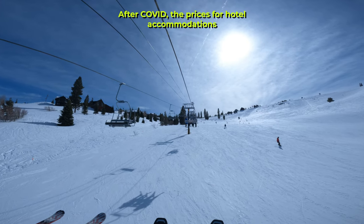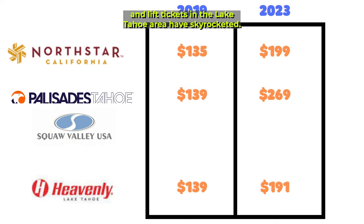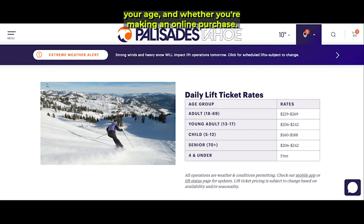After COVID, the prices for hotel accommodations and lift tickets in the Lake Tahoe area have skyrocketed. The price of a ticket may vary depending on the day of your visit, your age, and whether you're making an online purchase.